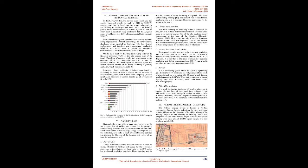The Annual Statistical Manual of the Saudi Electricity Regulatory Authority, which was issued in 2018. Moreover, these residential buildings contributed to increasing the emission rates of carbon dioxide, because the air conditioning units used in them, with a capacity of 2 tons, result in emissions of carbon dioxide gas at a volume of 2 kg/hr.